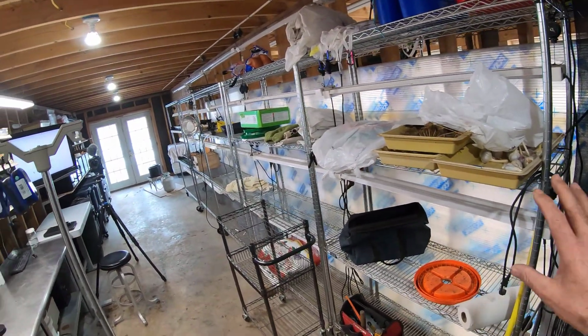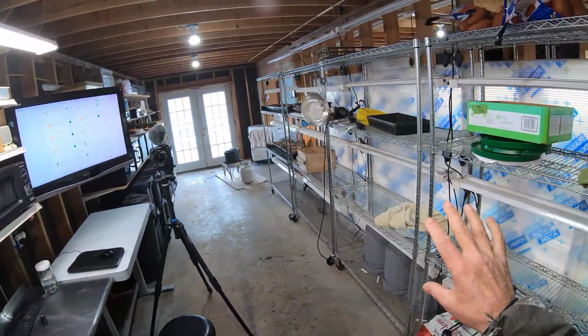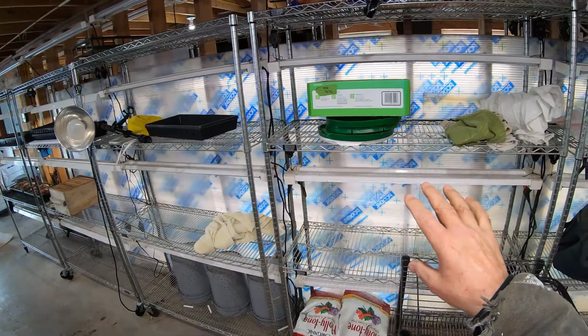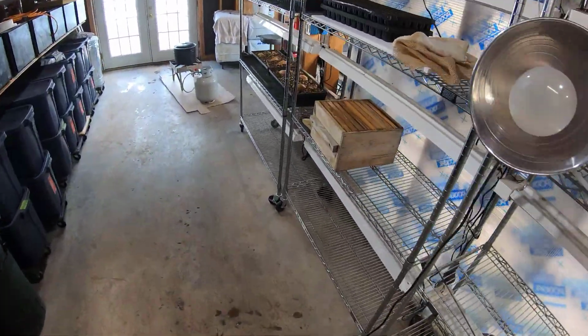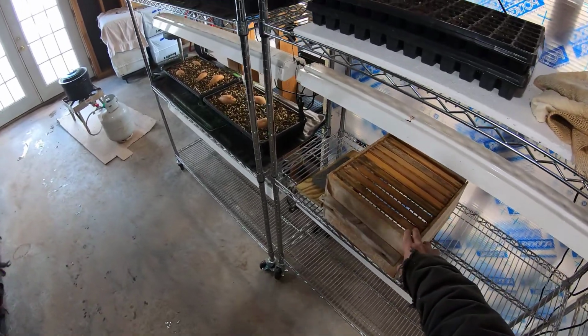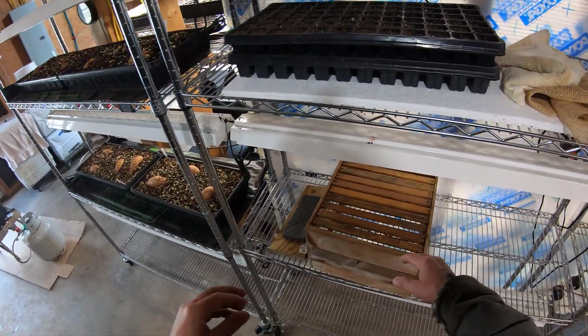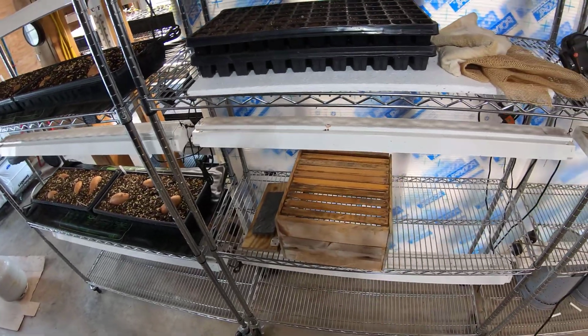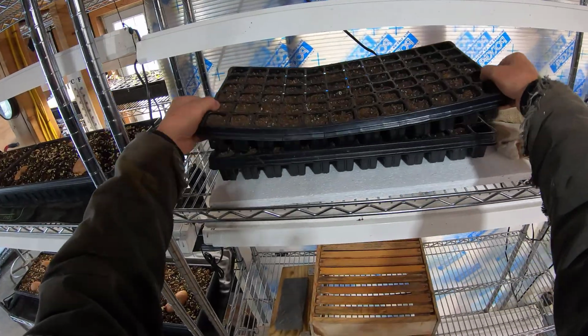Here's one of our rows of seed starting down here. We aren't starting any. These are all LED Fiat lights. I've gone over those in the past. You can see some of the very end parts of what I'm doing here with the hives, getting the hive boxes ready. This one's just drying out enough so that it can go back out to the honey hut. Here's one of the seed flats.